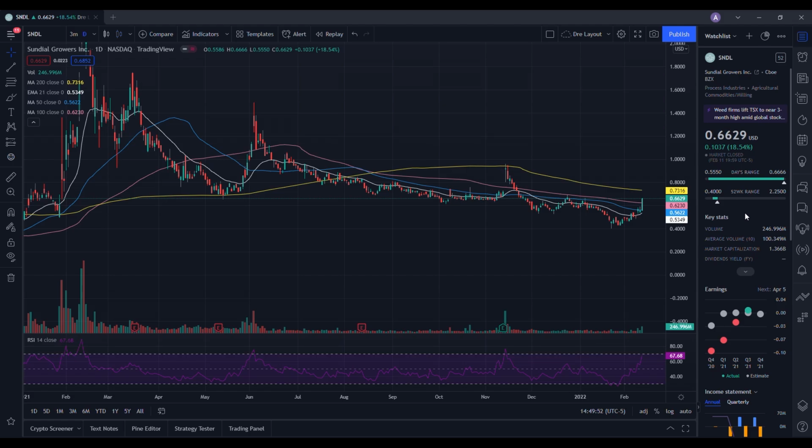When we take a look at the volume stats on the day, you can see we traded 246.996 million shares, and the average volume over 10 trading days is 100.349 million shares. So we more than doubled that average volume, and it's part of the reason why we saw some strength in the stock.